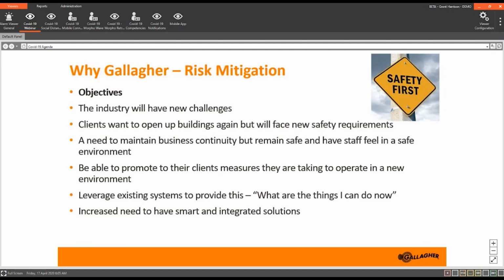Why Gallagher? We understand that the industry is going to have new challenges opening up again. There are going to be new safety requirements. And we know that utilizing the Gallagher solution, we're able to maximize business continuity. But more importantly, one of our core values is people, and keeping them safe and secure and maintaining compliance is our focus. We want to be able to promote to our clients measures that they can take to operate in their new environment and how they can leverage their existing systems to provide this.